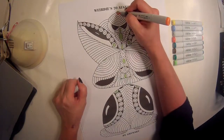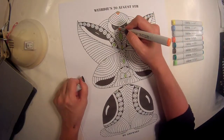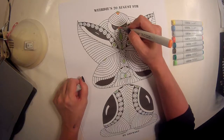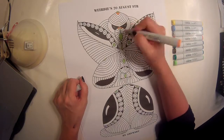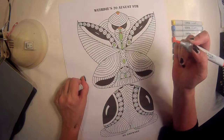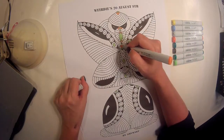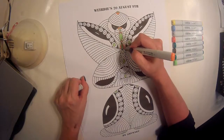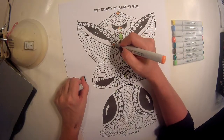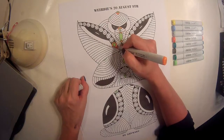So, oh my god, this is beautiful, this color too. And they just glide on really nicely. I mean, they're just beautiful to color with. It's the first time I'm trying them. So you guys are getting my very first time trying these beauties out. And I'm definitely loving them, just like I knew I would. Oh my god, I love them.